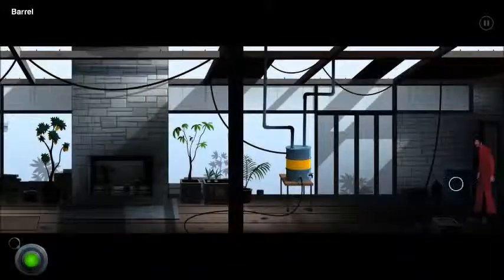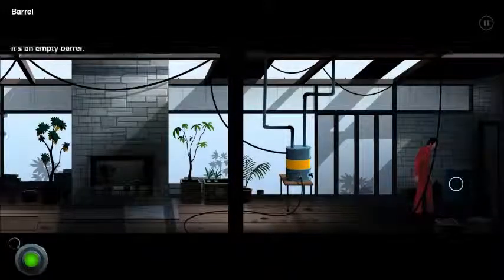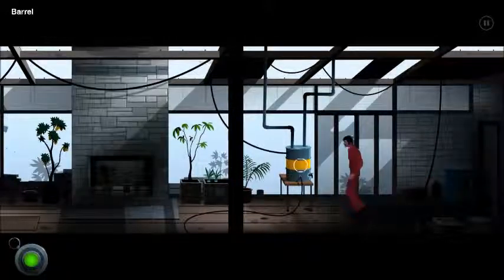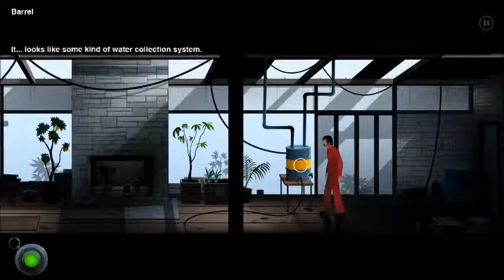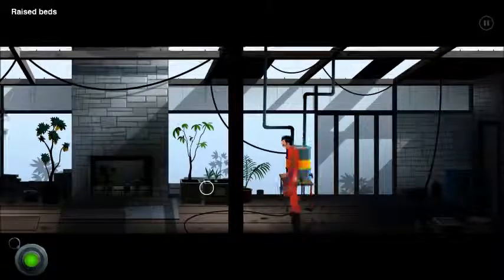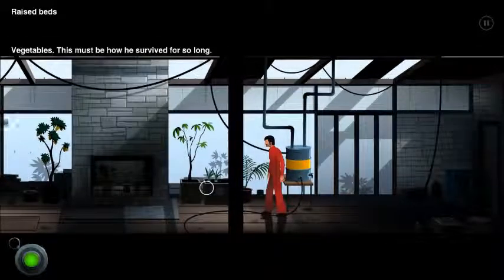All right. So here's a barrel. What's special about the barrel? It's an empty barrel. Here's another barrel. What's special about this barrel? It looks like some kind of water collection system. Very smart. Raised beds. Vegetables. Must be how he has survived for so long.